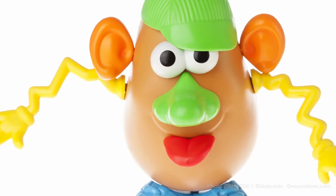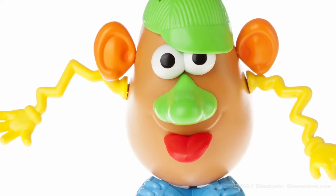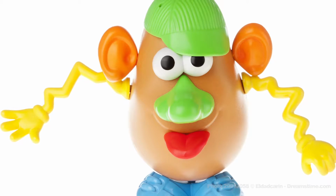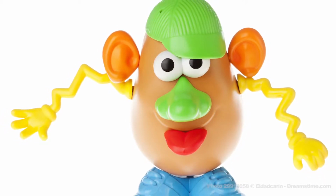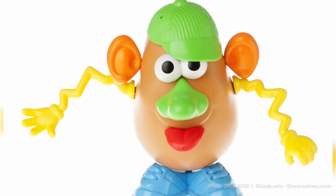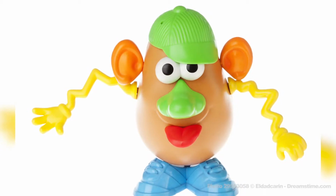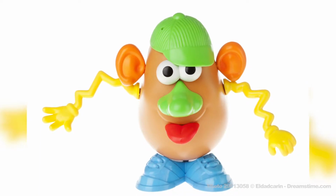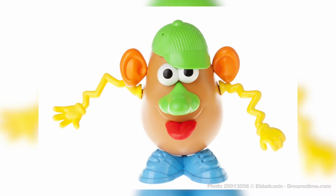The toy was originally produced as separate plastic parts with pushpins that could be stuck into a real potato or other vegetable. However, due to complaints regarding rotting vegetables and new government safety regulations, Hasbro began including a plastic potato body within the toy set in 1964. Over the years, the original toy was joined by Mrs. Potato Head and supplemented with accessories such as a car and a boat trailer.